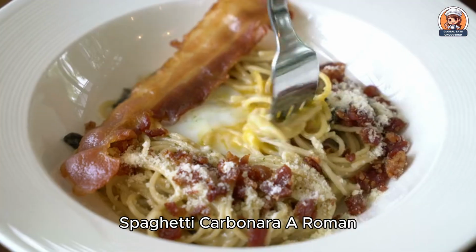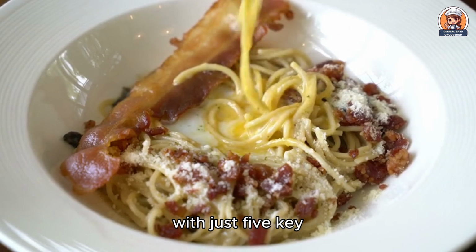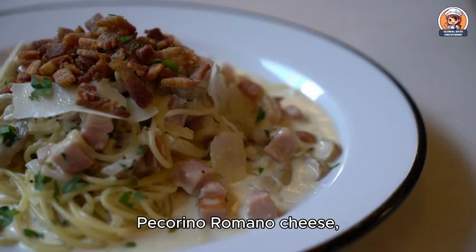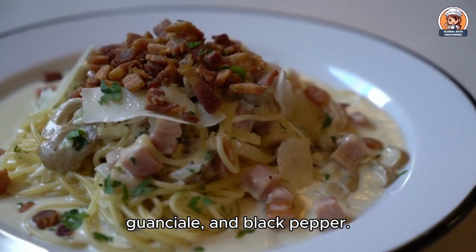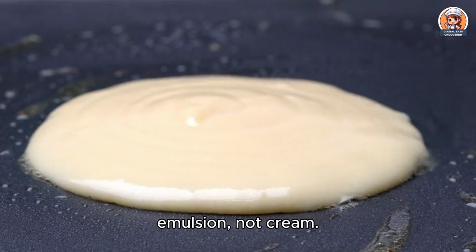1. Italy, carbonara reimagined, traditional flavors in a new form. Traditional dish, spaghetti carbonara. A Roman staple, carbonara is made with just 5 key ingredients: pasta, eggs, pecorino romano cheese, guanciale, and black pepper. The creamy, velvety sauce is created through emulsion, not cream.